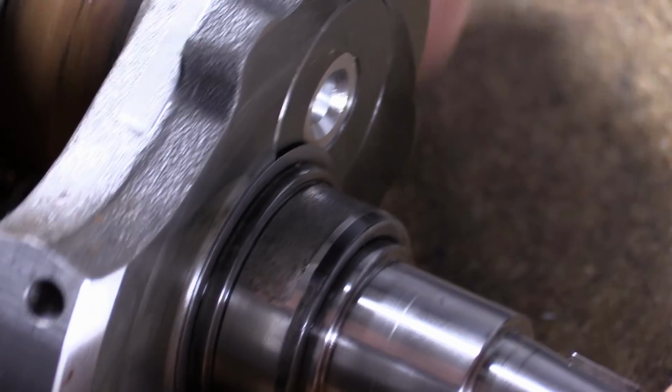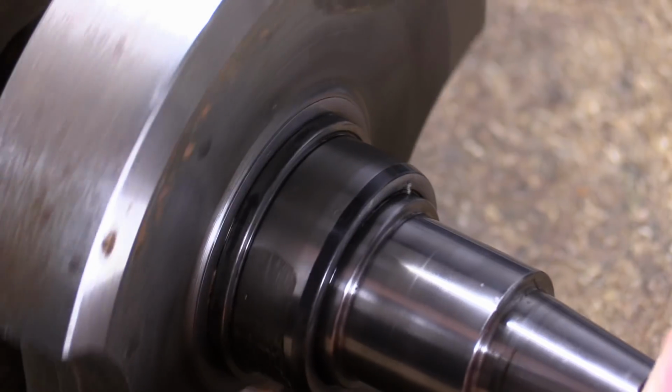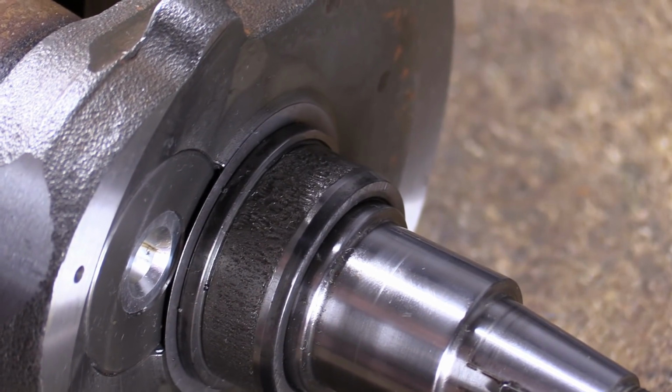Right, that is the inner race of this bearing. We're going to take the bearing apart and have a look at that. You can see it's perfect, and then it just turns bad. Now, this is overload, right? This isn't corrosion or anything else like that.